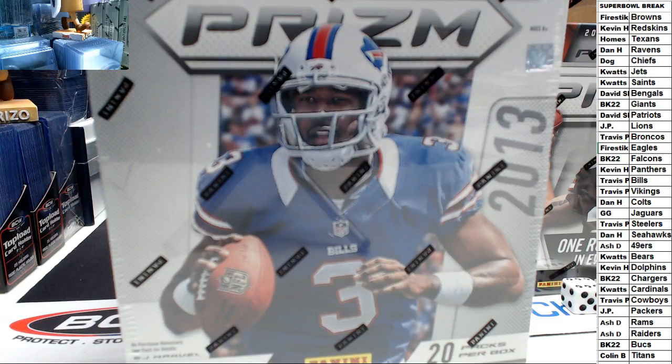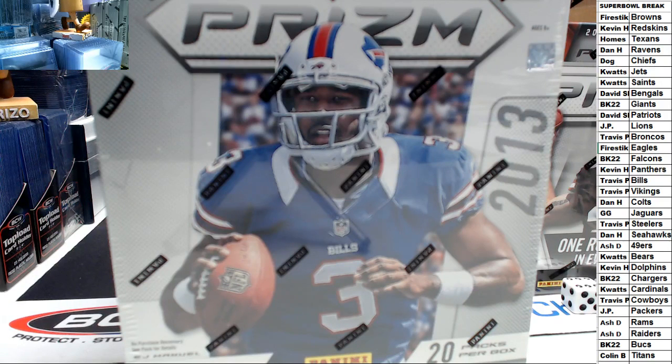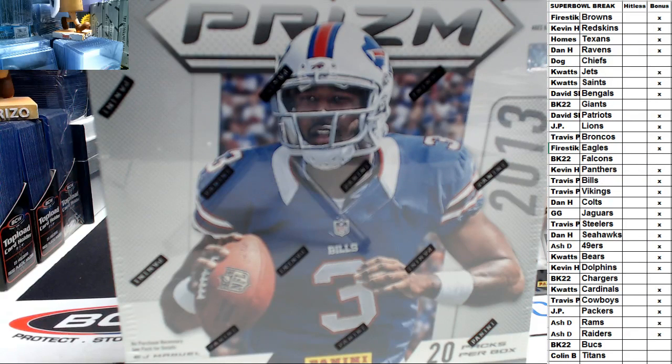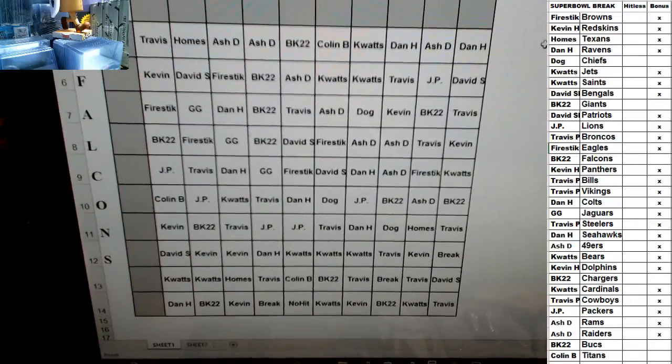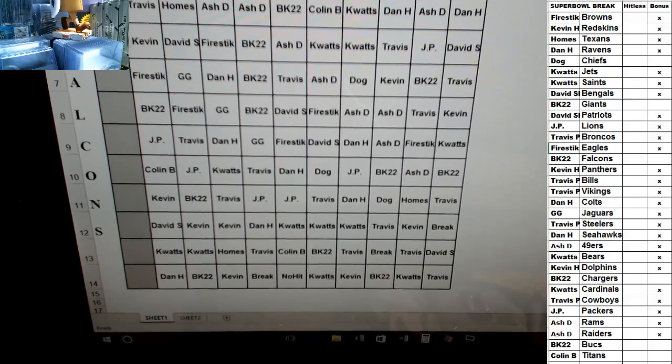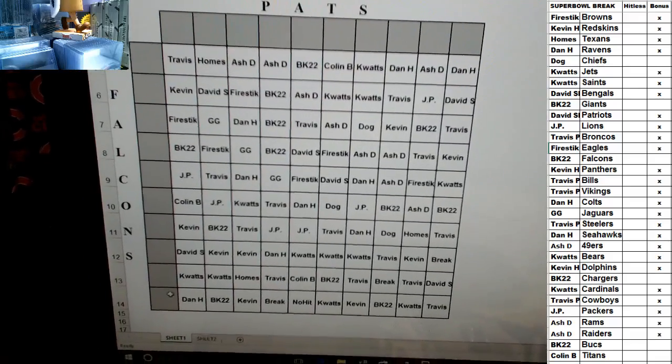With that said, whoever goes hitless, this list is not up to date. What I'm about to show you, because Dog sent me his. This is going to be the Super Bowl spreadsheet that you guys will all get. I will email this out once after I have the numbers across and the numbers down.